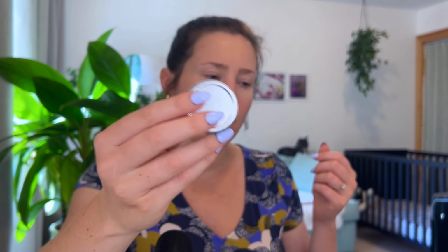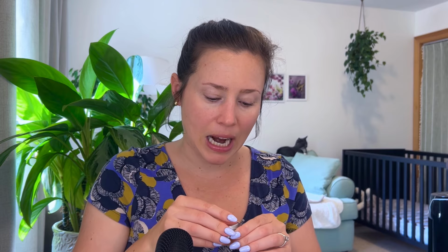And then this is a little tin that has melatonin in it.